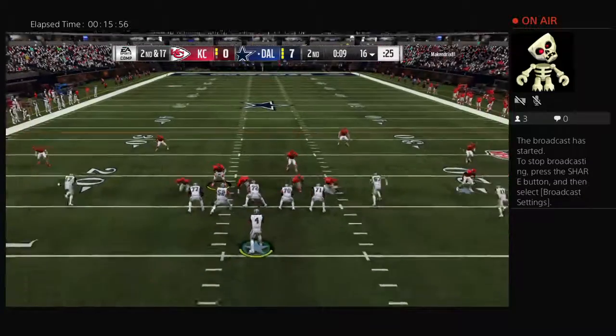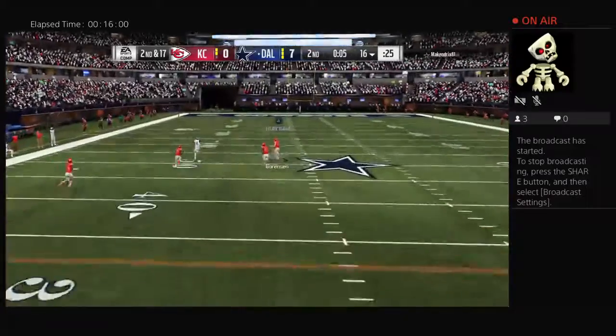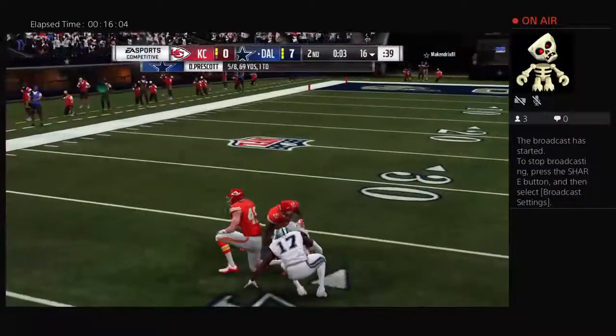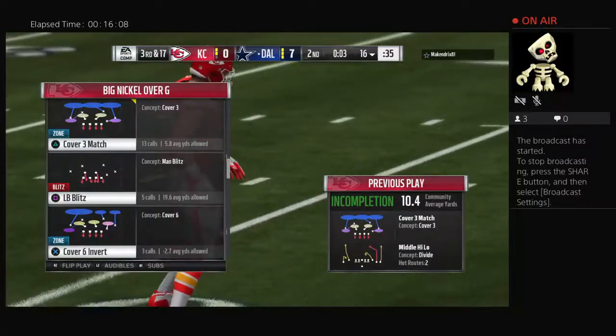From the shotgun, it's Prescott. Airing it out for Hearns. And incomplete there. A nice hit. Jars the ball free and brings up 3rd down.